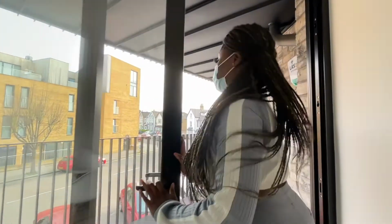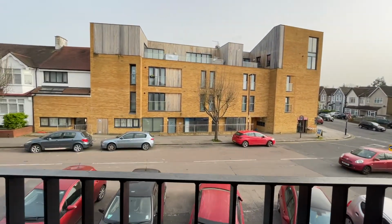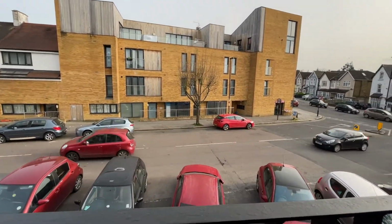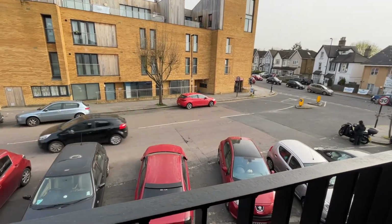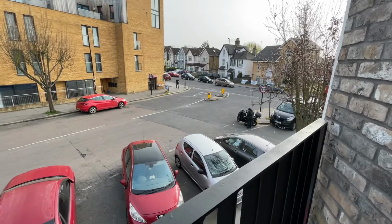We are able to go into the balcony this time. The balcony was quite nice as well. There wasn't really much of a view, but what you can see is that there is lots of street parking for this property. There are no permits or anything like that.